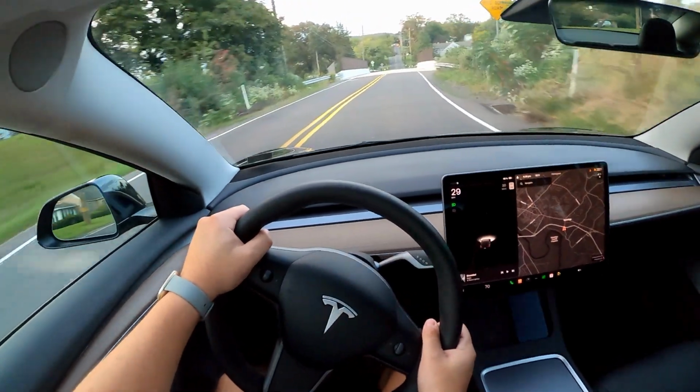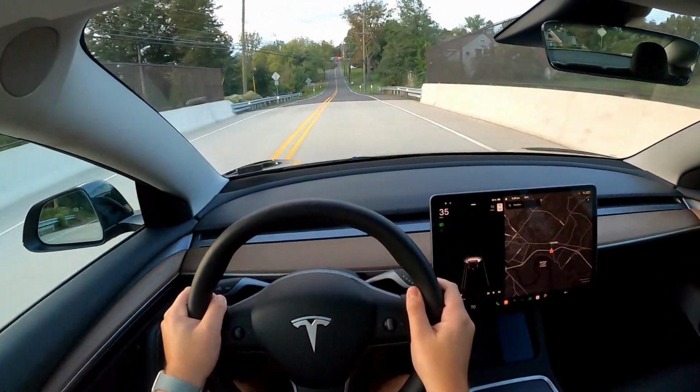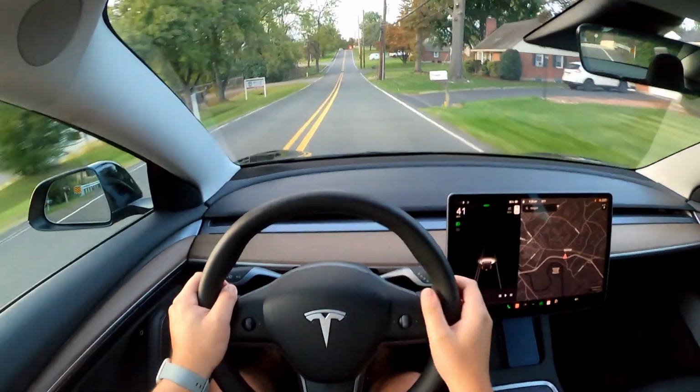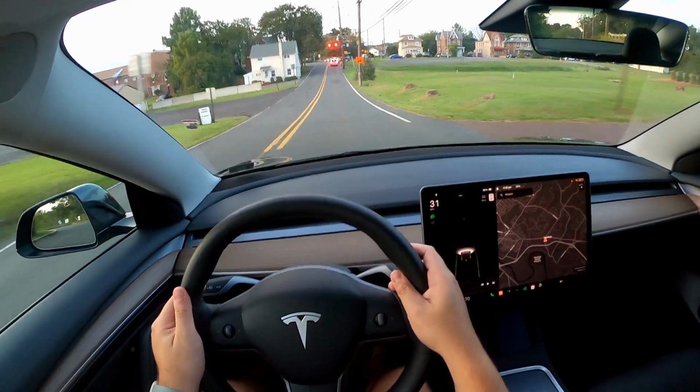So handling, you can definitely feel the power being directed to the rear wheels only. I don't know if you can do some oversteer drifts on these. I'm not going to try that. I don't even know if you can turn off traction control. Now we're going to get into the gas comparison.